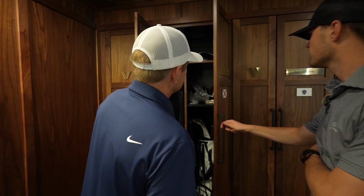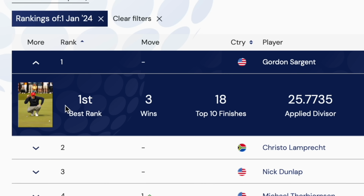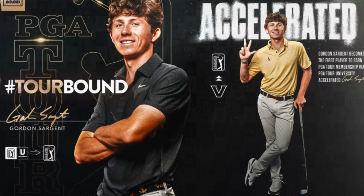And while we're on Gordon Sargent here, unique story with him. He was the number one player in college, earned his PGA Tour card through PGA Tour University, and chose to stay here another year and spend his senior year here. What does that say about just the program you've built, this facility, just Vanderbilt in general?